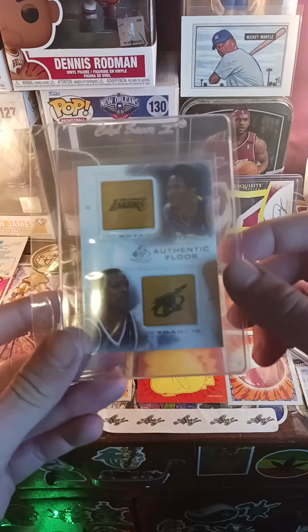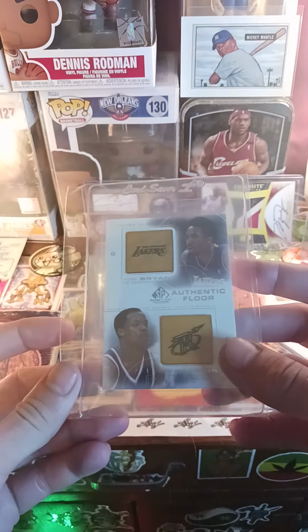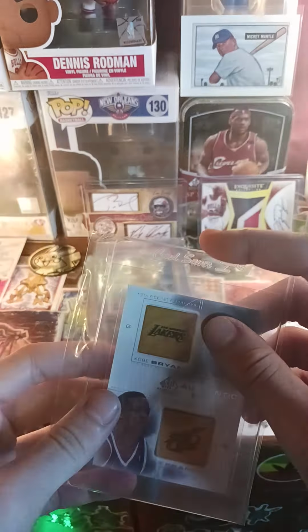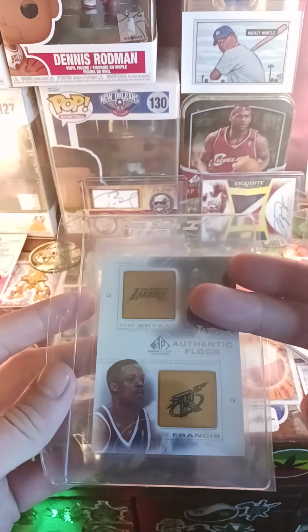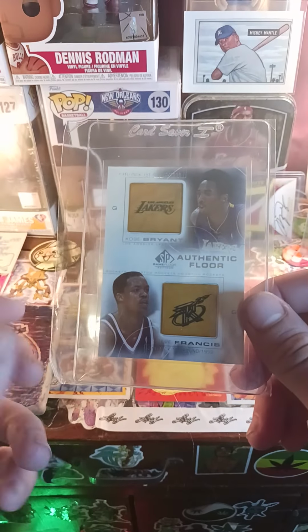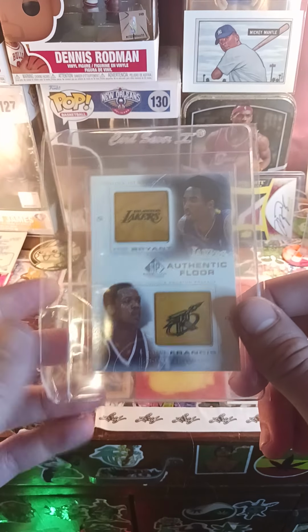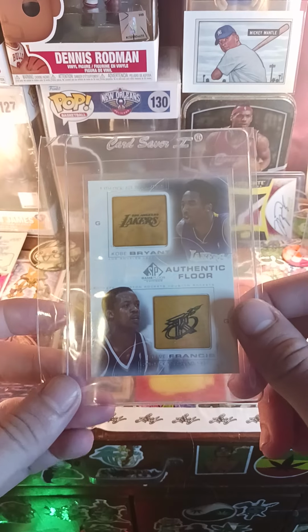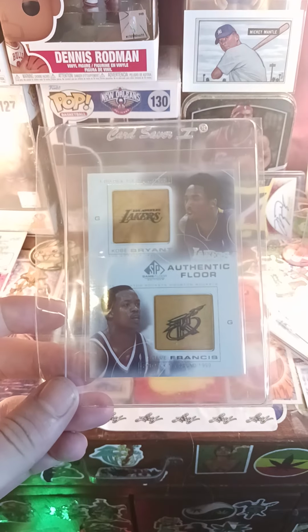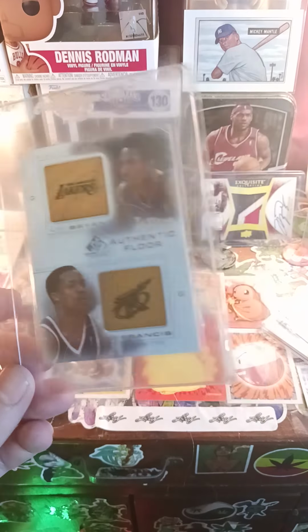And anyone who knows about sports cards, they don't make floor cards anymore. I don't know why, and they're not worth that much money. I think they're so cool. Like authentic floor, they pick these up off the floor. It's a Kobe and Steve Francis. I don't know if you guys remember Steve Francis, but at one time this guy was just dominant. Like dominant, and everyone forgot about him, and his cards are worth like nothing now. And I don't understand it, because for years and years this dude was amazing.